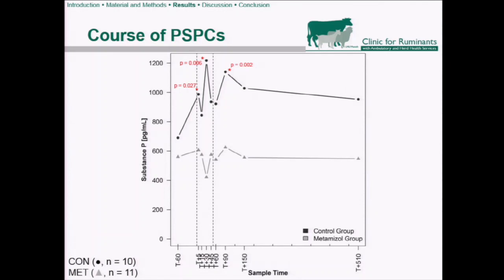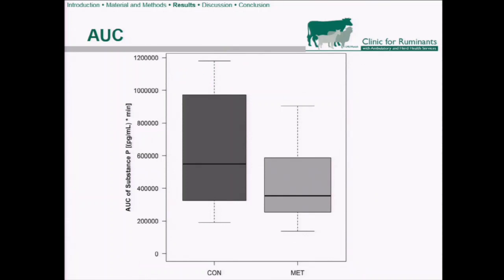The animals in the metamizole treated group already started out with lower concentrations, around 590 picograms per ml, decreasing slightly during the course of the surgery, and they reached their baseline concentrations 30 to 150 minutes after the start of the surgery and remained at those baseline concentrations. Also for the area under the curve, which was around 200 picograms per ml lower for the metamizole treated group compared to the control group, there was no significant difference here, but again you can see that the values are lower than in the control group.